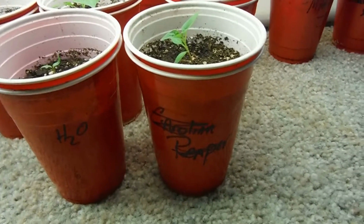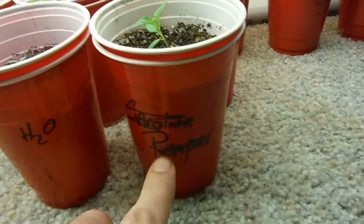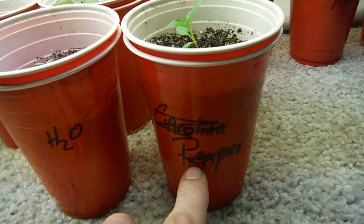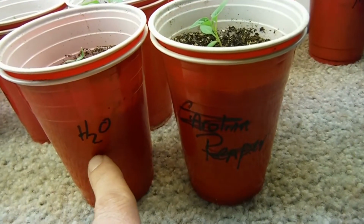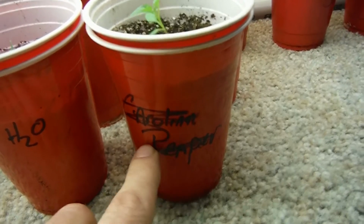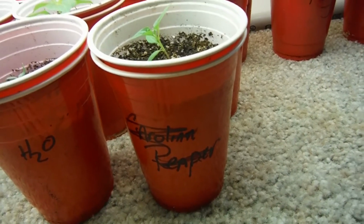Okay, so I'm not that smart. Normally what I have done in the past, this was an experiment, that's why it was H2O. One had nutrients, one didn't. Obviously, this is not a Carolina Reaper.